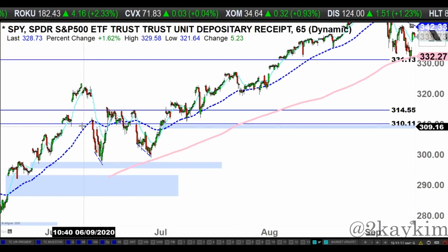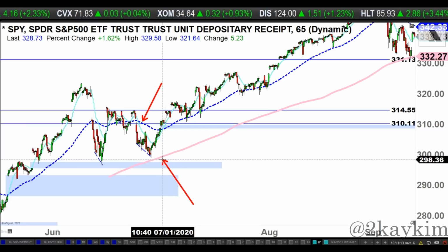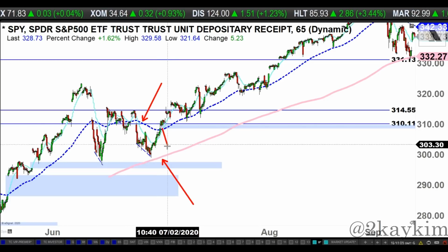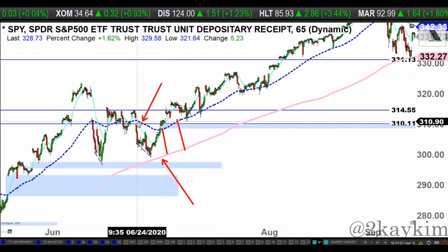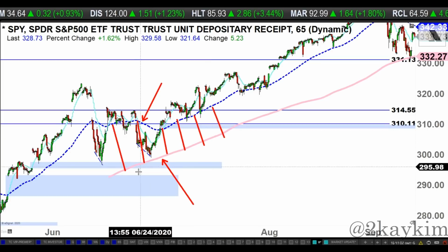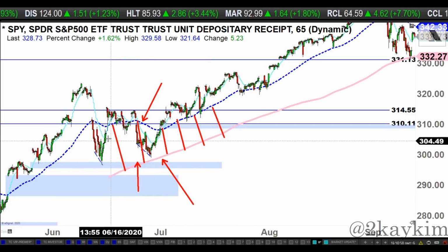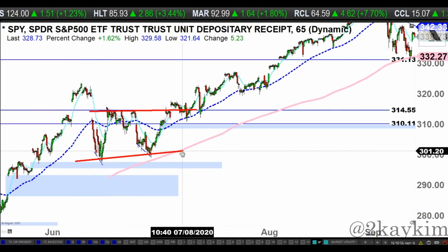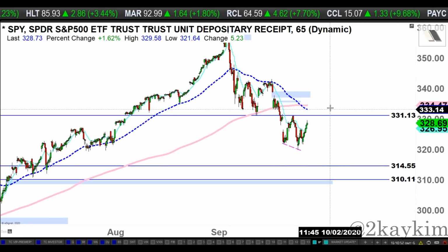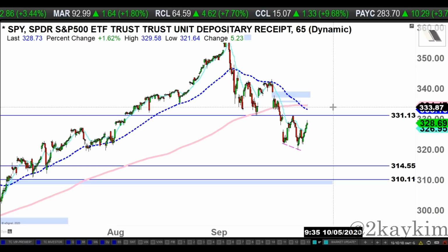So you can see my midterm moving average and my long-term moving average. They never met, right? There was space in between, so it was a much more bullish sentiment, even though there is a lot of volatility here. It's a little bit different scenario. It's kind of a cautionary signal in the short to midterm.